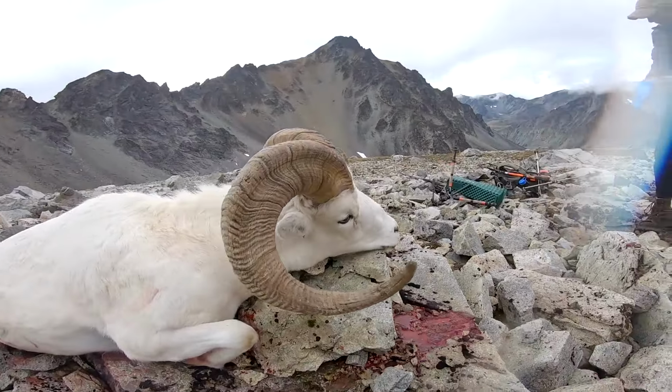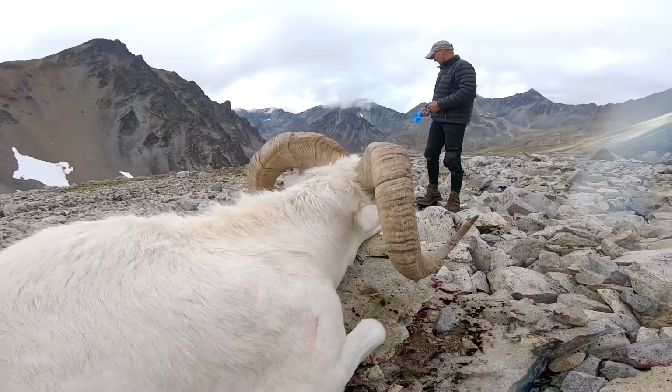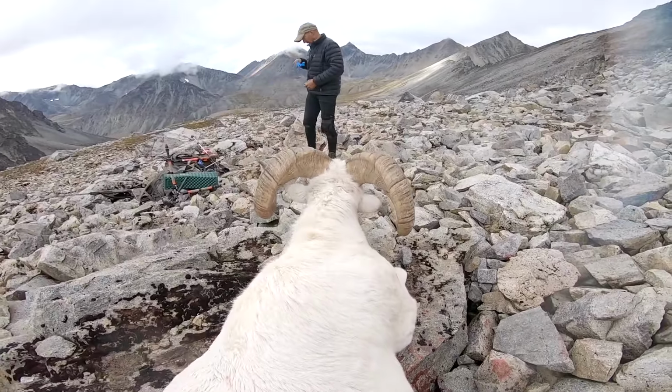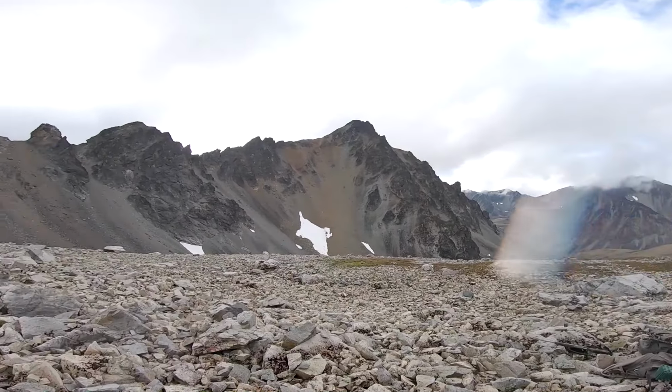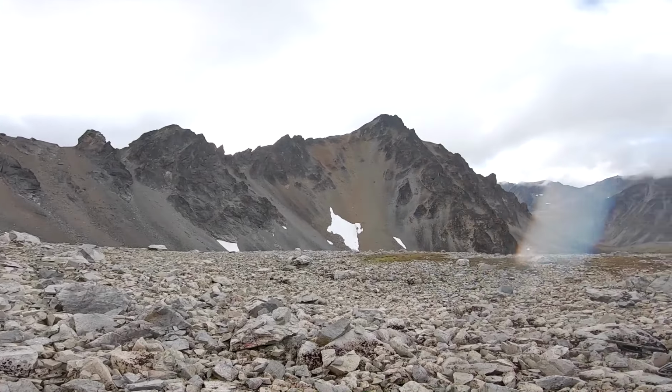Was it what you expected hunting sheep up in this nasty country or what? Yeah, it was definitely, it wasn't easy. There's nothing easy about it, but the reward is right here. Yeah. This is worth it. Beautiful round.